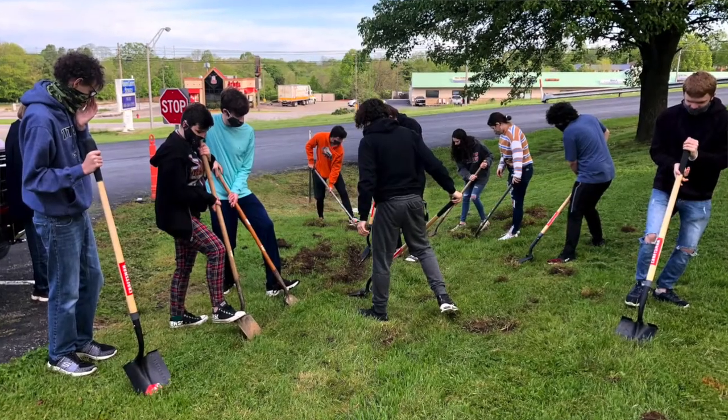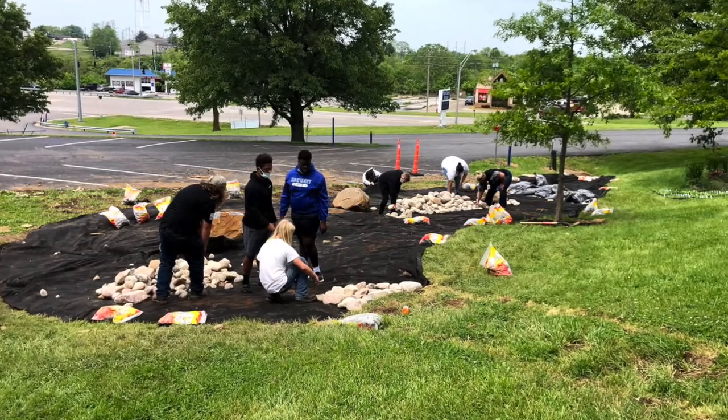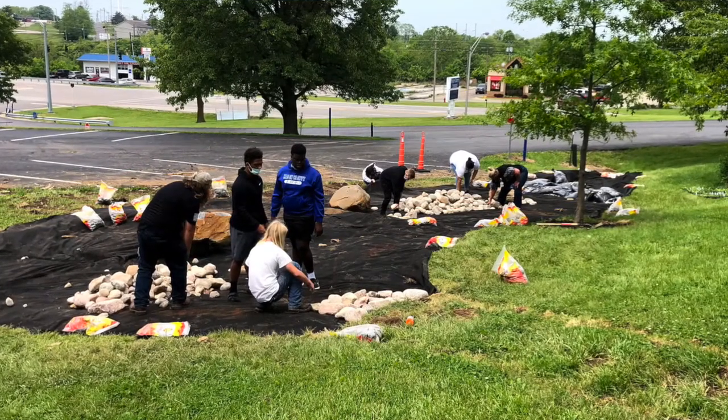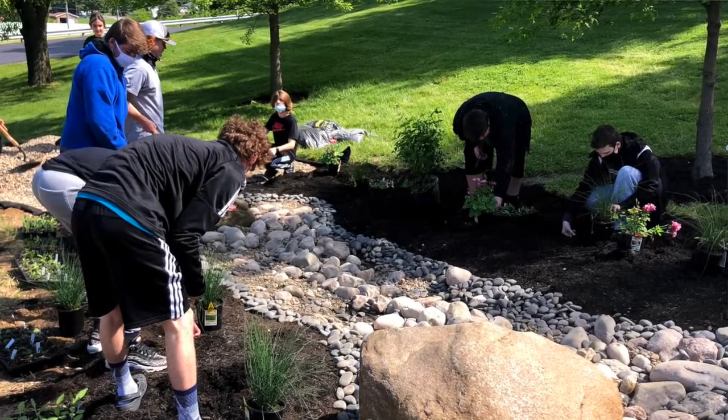that. Unfortunately, that was right before the pandemic hit. So that class was shut down, and that class didn't get to put in the rain garden. But the next year I brought back those students, and they led my next year's classes in installing it. So we kind of had to work around that a little bit, but we do have a rain garden on campus now.